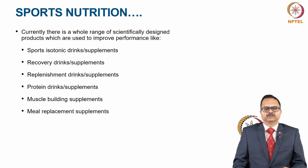Starting from Gatorade, currently there is a whole range of scientifically designed products which are used to improve performance, like sports drinks, isotonic drinks. They may be drinks or they may be supplements, recovery drinks or supplements, replenishment drinks or supplements, protein drinks or supplements, muscle building supplements, meal replacement supplements.